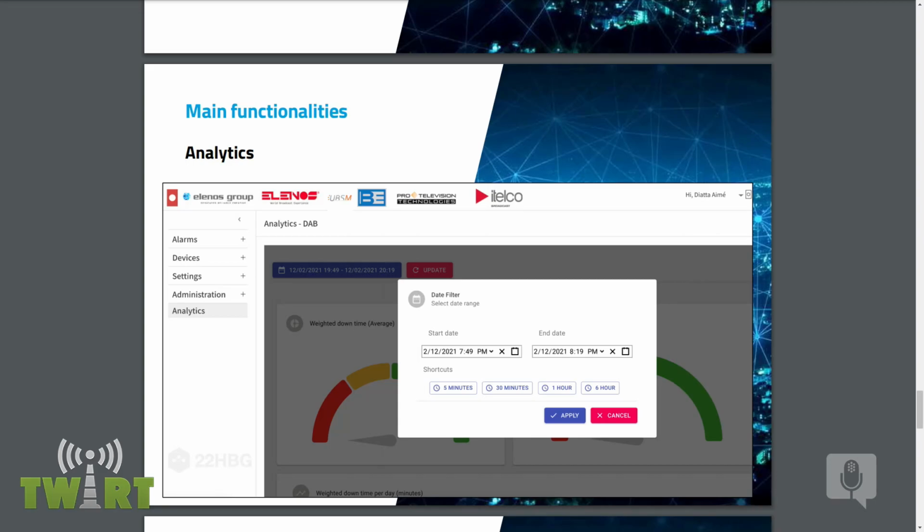So this part is the most important part, because if you have time and you would like to optimize your installation, you can base your optimization on the data, without, how can I say it, without not knowing what you're doing.